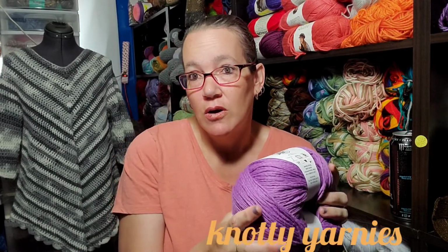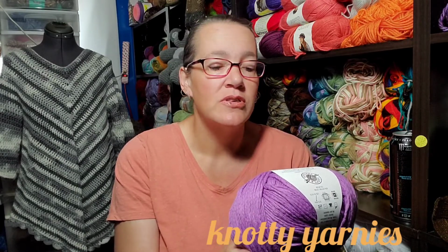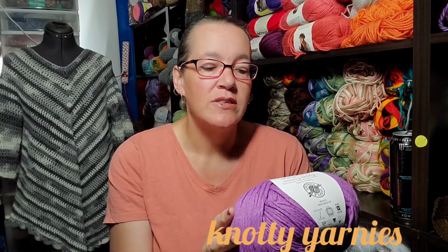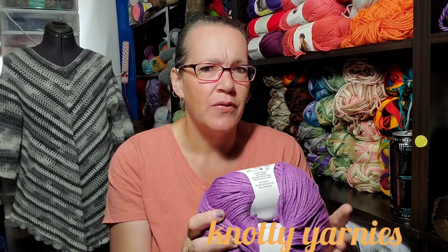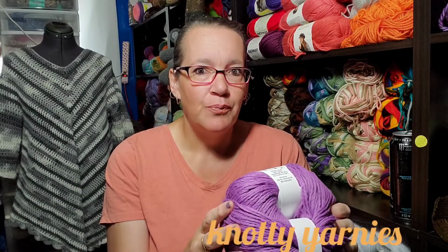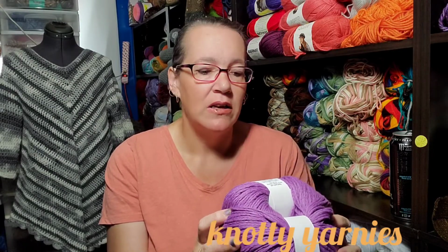This has also a nice yardage, 432 yards, or 395 meters. 7-ounce ball or 200 grams. That's almost half a pound. This color is called violet. It's made in China. I think the Loops and Threads, that might be where they're made. It's a size 4 medium weight, using a 6.5 millimeter crochet hook or 6 millimeter knitting needles.